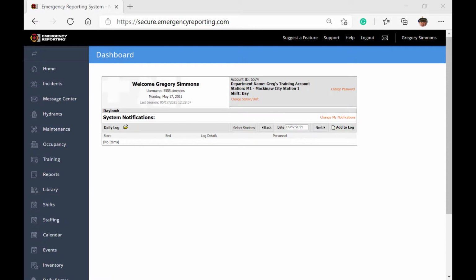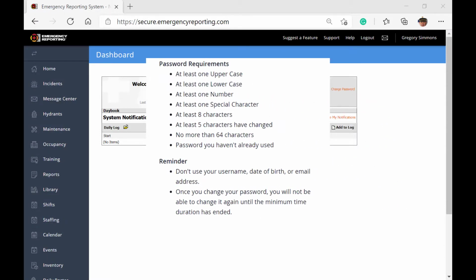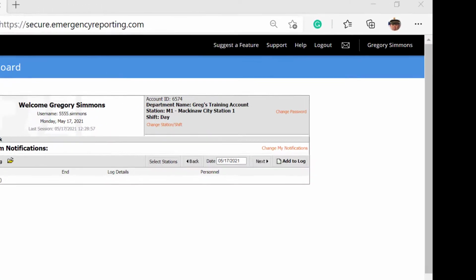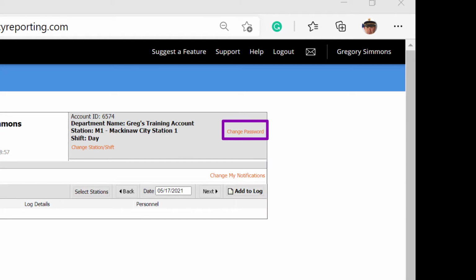Okay, so let's recap. Today we covered emergency reporting security requirements as it pertains to passwords. You also now know how to change your password from the welcome page and the My Profile module, as well as verifying and changing your email address for password reset. We discussed our password resetting policy, and finally we discussed how to change your station and shift and the advantages that come with that ability.